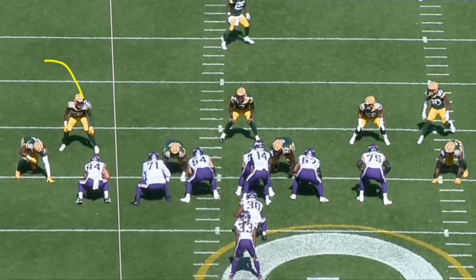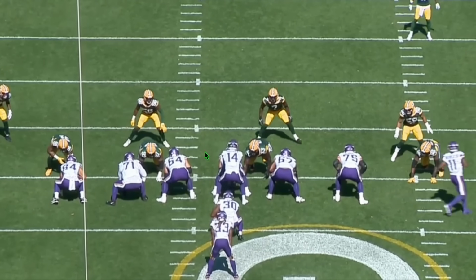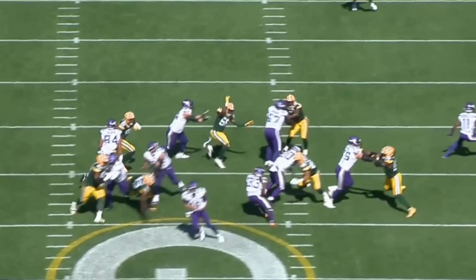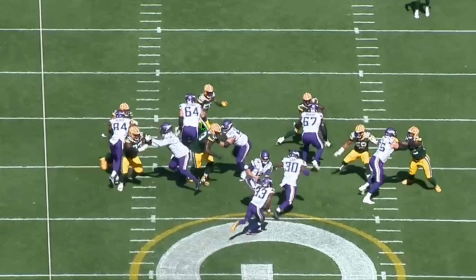Folks, this is sort of a freak of nature play by Edgerrin Cooper. He fights through a block and makes the tackle one-handed. Let's check it out. All right, we get some motion across the formation. Linebackers bounce. There's a snap. Again, we can see the reach blocks up front. Right guard working up to the linebacker. Fullback going for the outside linebacker. We can see the right tackle kicking out the defensive end. Cutoff blocks on the backside.